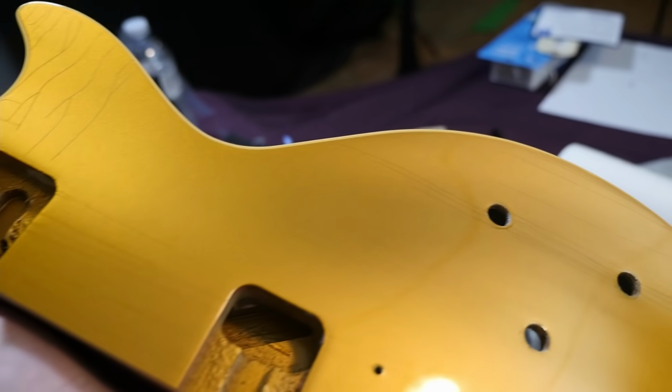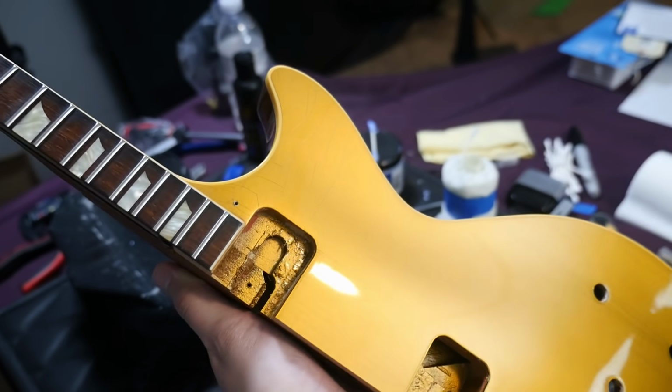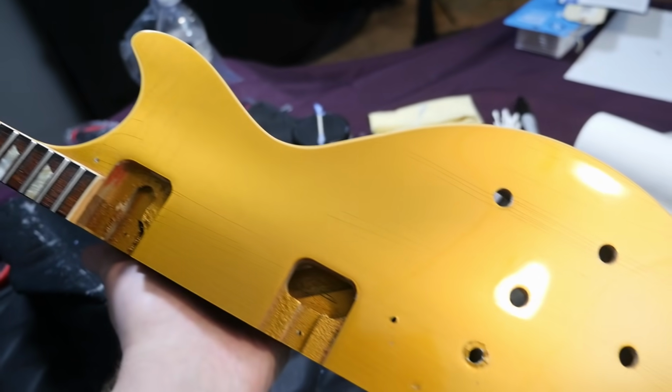So it's a gold top finish. It's got P90 pickups. You can see that it was an ABR1 bridge. So that means this was initially a 1956 reissue. Of what year? I can actually tell you, but I'll wait till we get to the backside of the headstock.